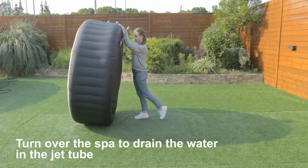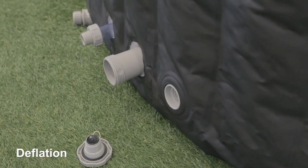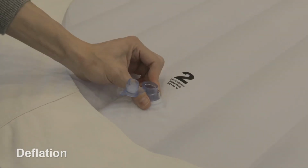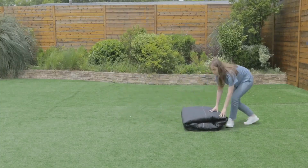Pros and cons. Pros: durability, easy to use and maintain, excellent value for money. Cons: some users mention that the temperature can drop quickly in cold climates.